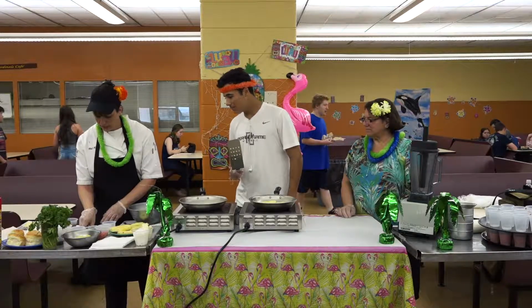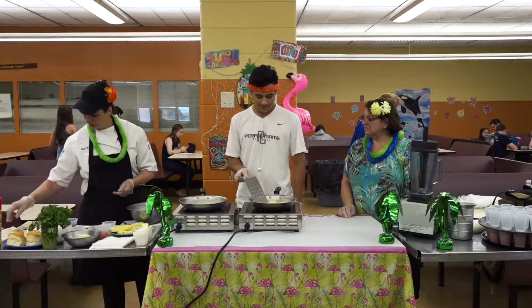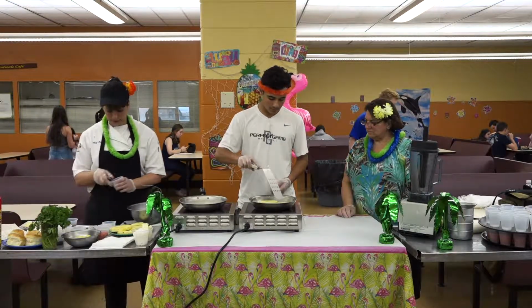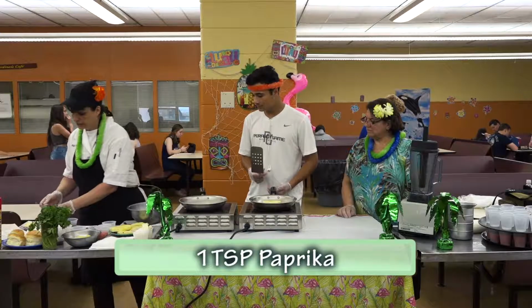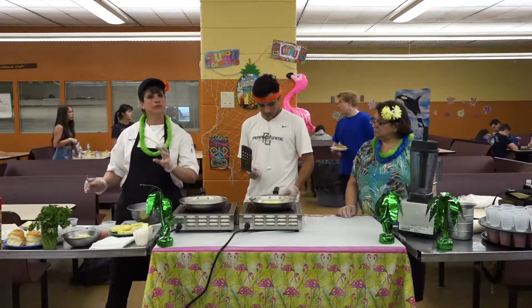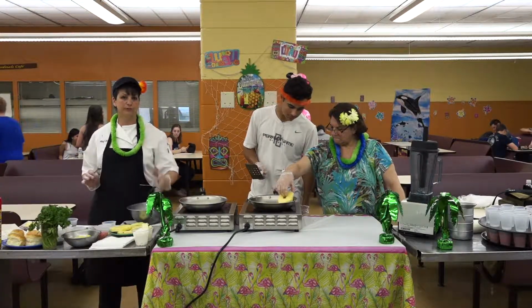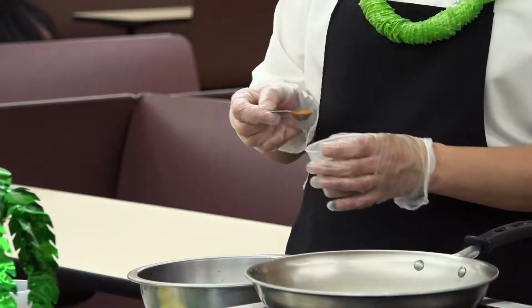And then we are going to add a teaspoon of paprika. And it's a smoked paprika, so it's going to give it a little bit of a smoky taste because the chicken tends to be a little bland, so we want to flavor this up real good. And then you're going to do a half teaspoon of seasoned salt.